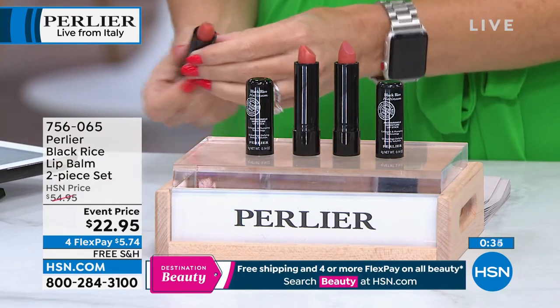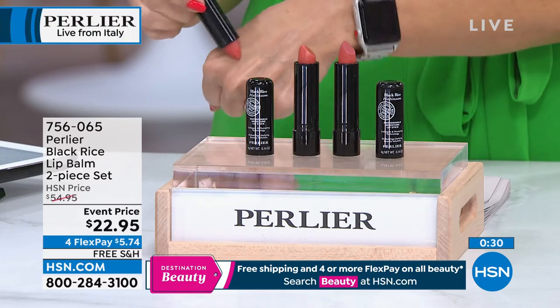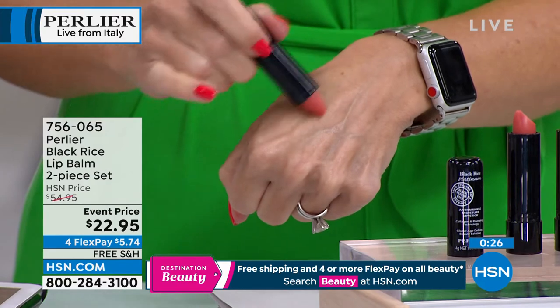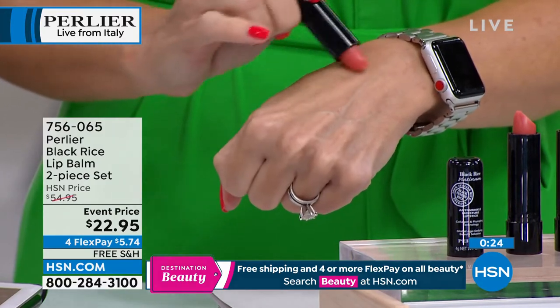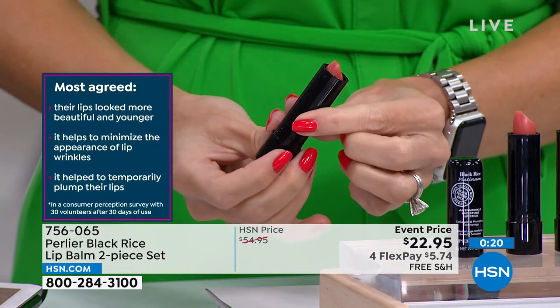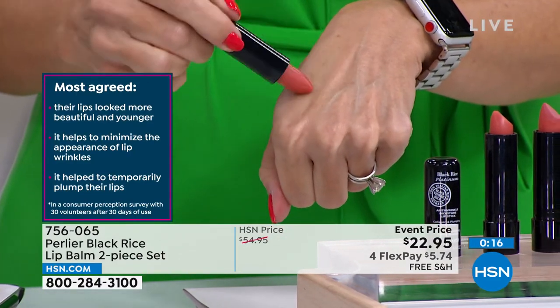Here I go, and this will help your lips look younger, plumper, moisturized. Men and women, over, no color, under lipstick, it doesn't matter. This, again, is a lifesaver. This is as good as the eye gelée, just as good as the Express Eye. And it helps with wrinkles.